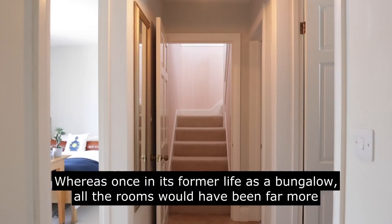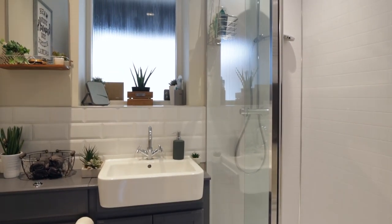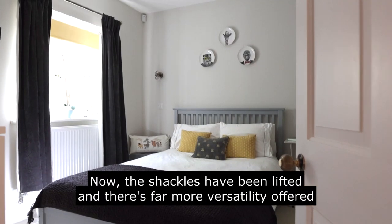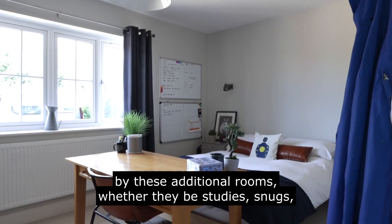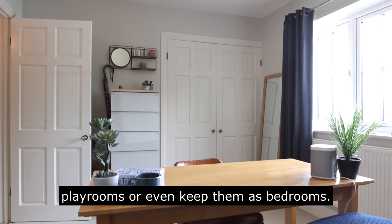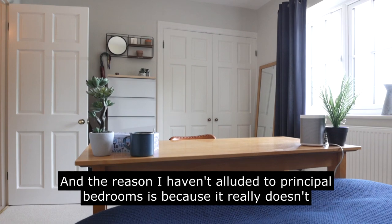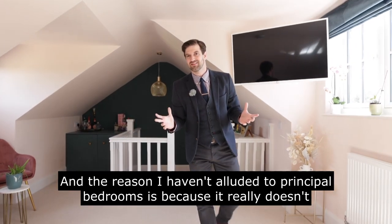Whereas once in its former life as a bungalow, all the rooms would have been far more defined, now the shackles have been lifted, and there's far more versatility offered by these additional rooms, whether they be studies, snugs, playrooms, or even keep them as bedrooms. And the reason I haven't alluded to principal bedrooms is because it really doesn't matter.